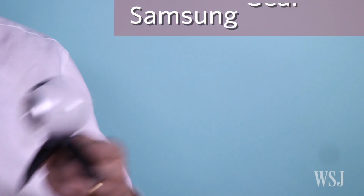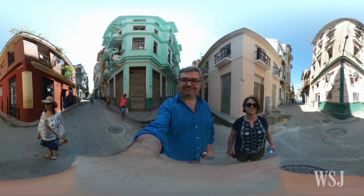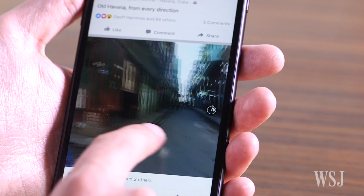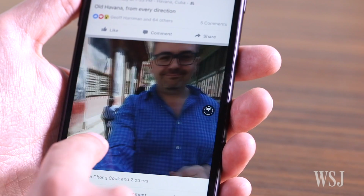Want your friends to think you're from the future? The Samsung Gear 360 is a pocket-sized virtual reality camera that captures everything around it in one shot. You don't have to strap on a VR visor to look at the images though. You can share them right to Facebook.